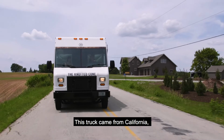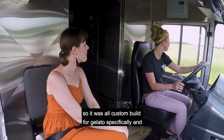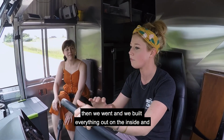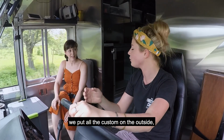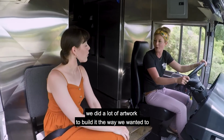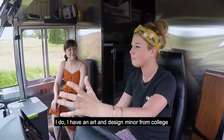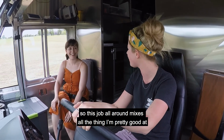This truck came from California. Wow. So it was all custom built for gelato specifically. And then we built everything out on the inside, and we put all the custom work on the outside. So it was my design for the outside, and we did a lot of artwork to build it the way we wanted to. You have a background in design? I do. I have an art and design minor from college, and a communications major. So this job all around mixes a lot of things I'm pretty good at.